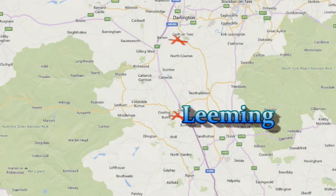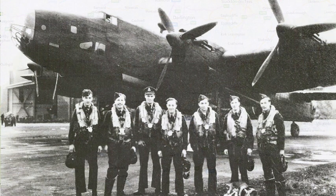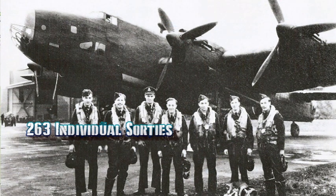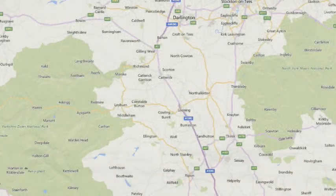By March, No. 427 Squadron had re-equipped from their Wellington IIIs to the improved Wellington Xs, just in time for them to move to Leeming in May. While at Croft, No. 427 Squadron had flown 263 sorties for the loss of 10 Wellingtons. Upon their departure, Croft was designated as a base for No. 6 Group Halifax conversion units, and on the 10th of May, No. 1664 Heavy Conversion Unit formed at Croft for Halifax training, staying until the 7th of December when it moved to Dishforth.